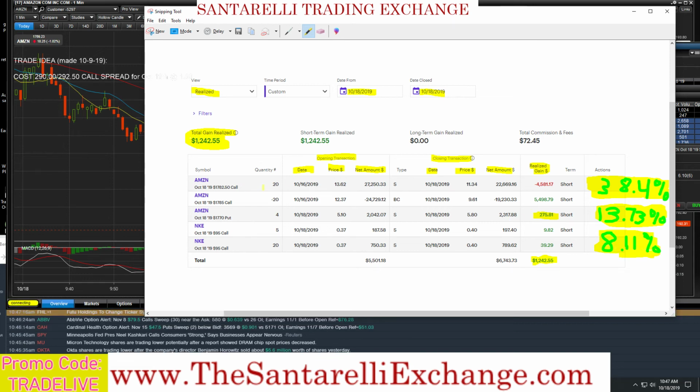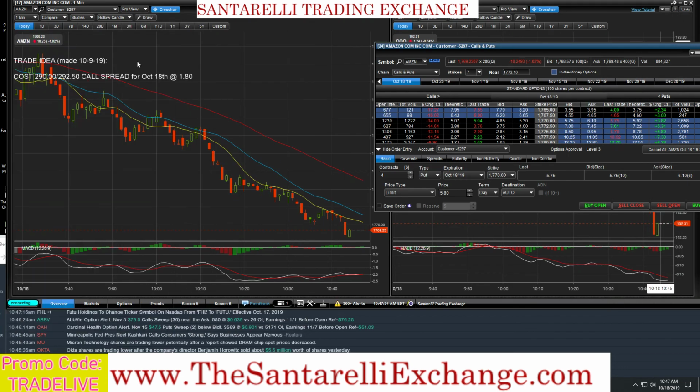The trade we just closed was the Amazon puts. As you guys could see here, we're changing from calls to puts to calls, and that's what a good trader can do and capitalize on. $1,242.55 profit, and that's realized for the day already. Great job already today, guys. Very happy and very pleased.